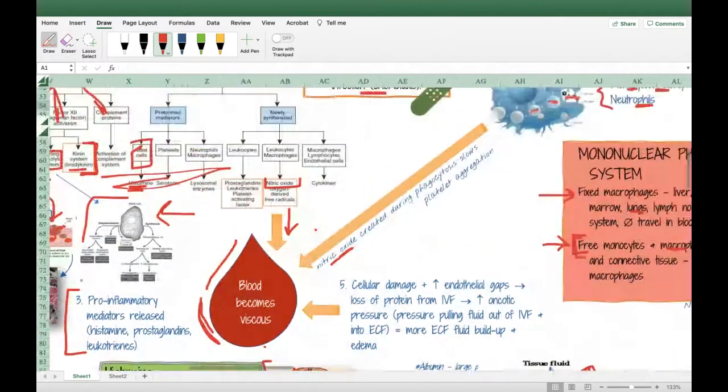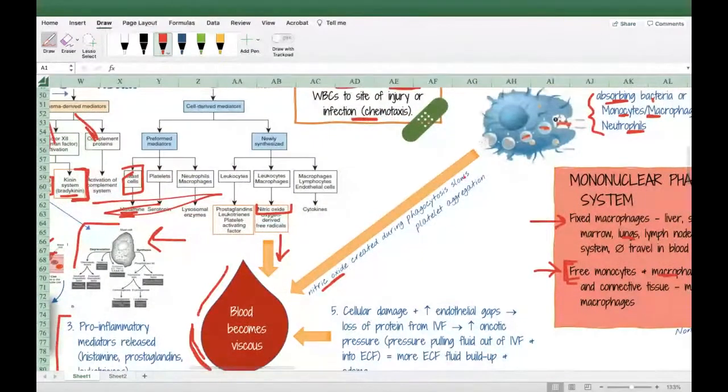So part of that is, yes, this nitric oxide that's released during phagocytosis. We're going to talk about that in a minute. The nitric oxide from those pro-inflammatory markers and so on.